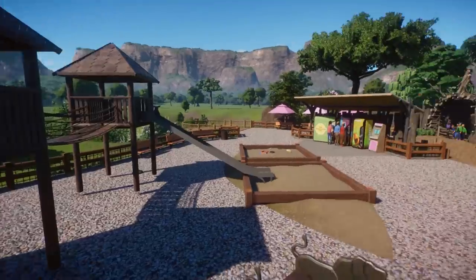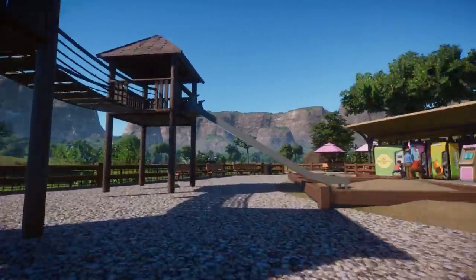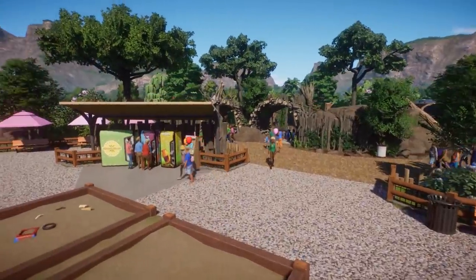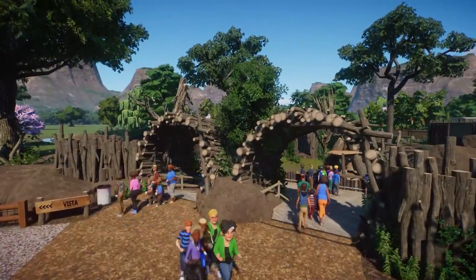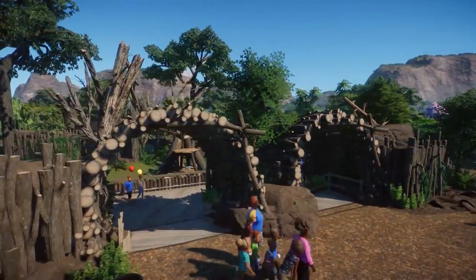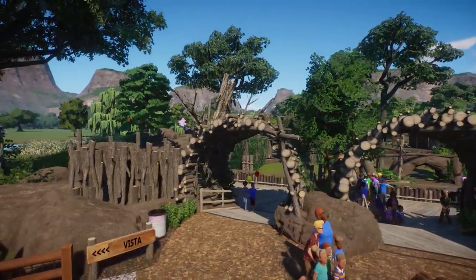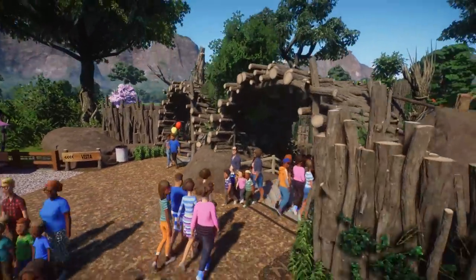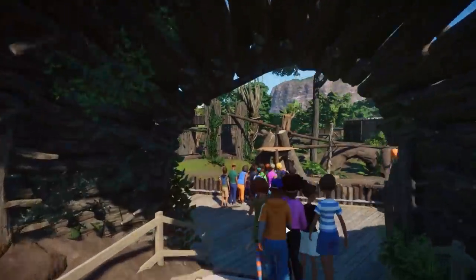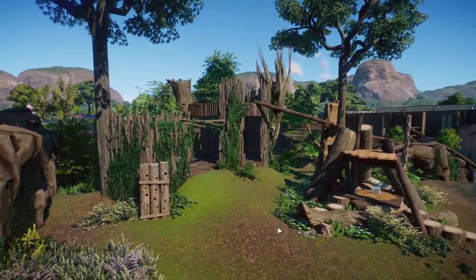This is beautiful looking. Wait, is that one floating? Yes, Bobson, they're floating. I guess you couldn't tell. Wait, what is that? Wow. These are some really beautiful natural archways. That looks amazing. Oh, love that. And then you go in. Oh my goodness, look at this.